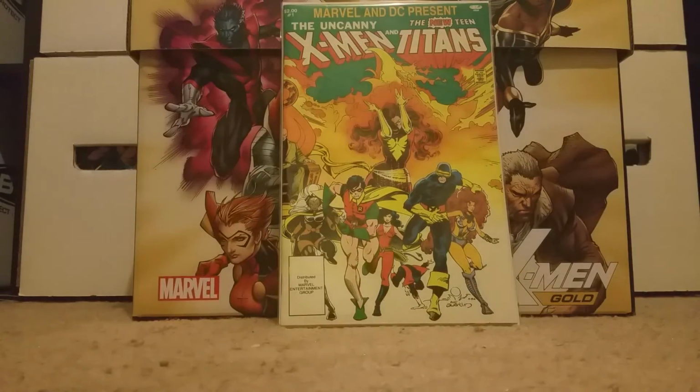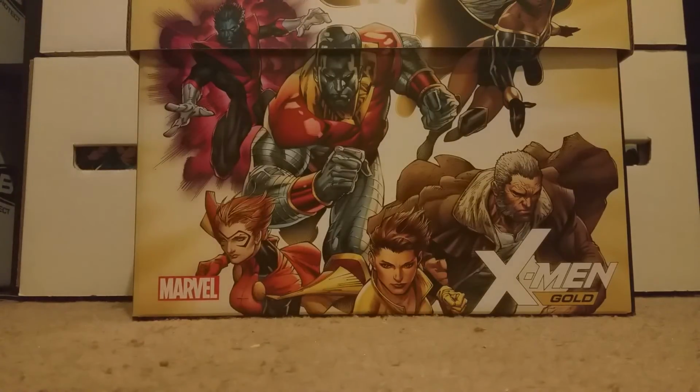Marvel and DC present the Uncanny X-Men and the New Teen Titans. Really proud to own this. Got it for $4. I flipped through it. Looks really awesome. I may have to give this one a good read. And now I'm going to show off some Uncanny X-Men.